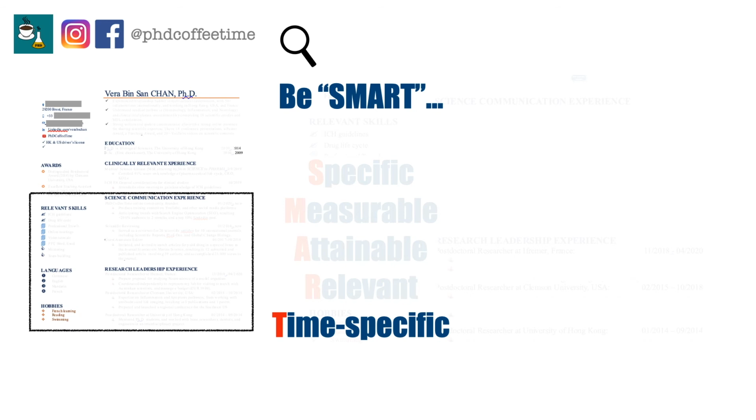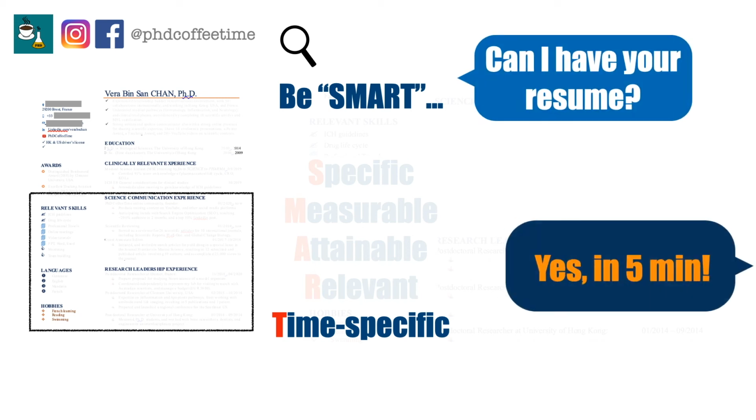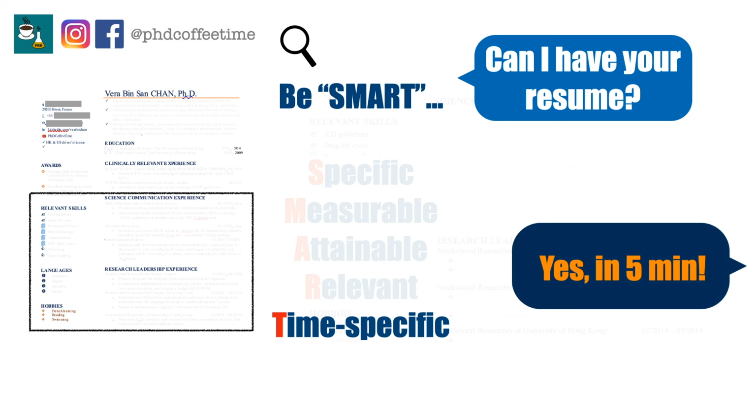And the last point is T, time sensitive or time specific. This is not about how you write your resume. Someone asks you, can I have your resume? Your answer should be, yes, I'll be ready in 5 minutes to send you one. So do your research about the general type of role you are interested in and have several versions of resume ready for those types of requests.